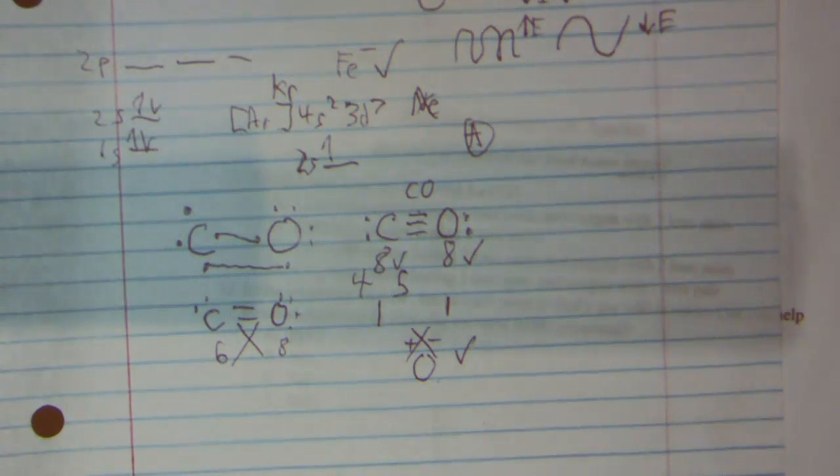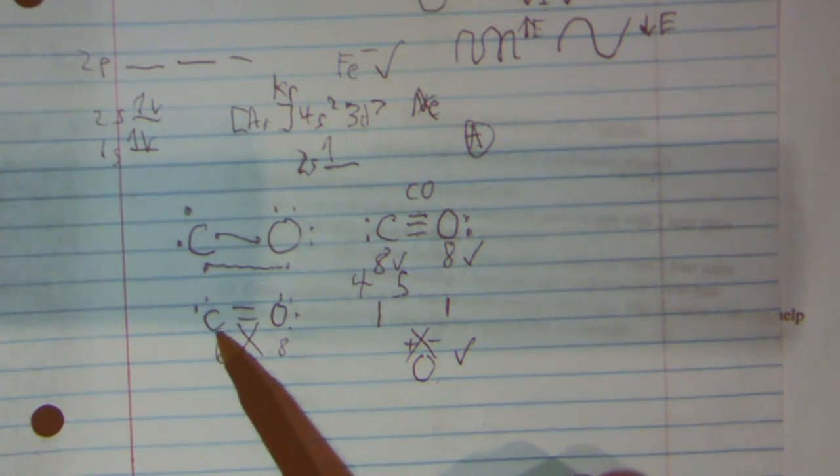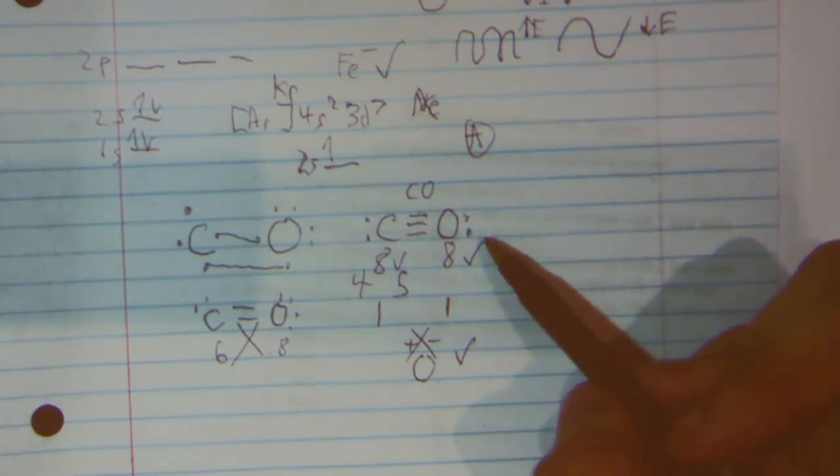We want to usually optimize it so there's 0 charges instead of a positive 1 and a negative 1. However, in this case, as we saw over here, we can't make both 0 without one having some type of electron deficiency. So this is what our molecule looks like, CO.